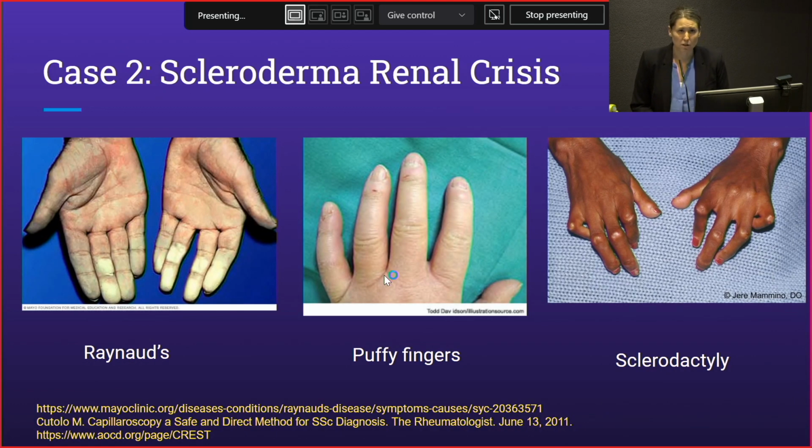So thinking about scleroderma, one of the earliest signs of it is Raynaud's syndrome. In this picture, you can see the white and blue discoloration. Typically, there's a very well-demarcated line where this color change occurs, and this is because the smaller vessels in the fingers are starting to constrict, and you're losing the blood flow. If the fingers remain cold, they can turn blue and then red with rewarming.